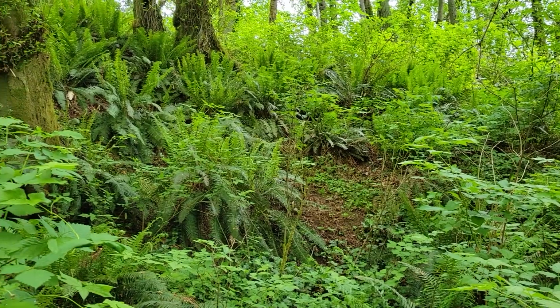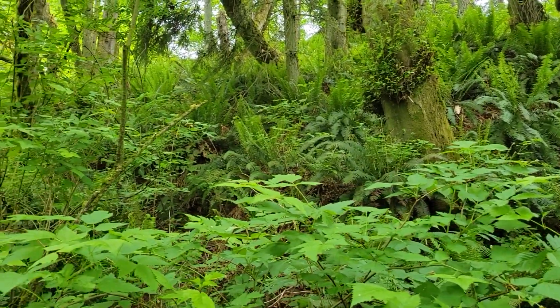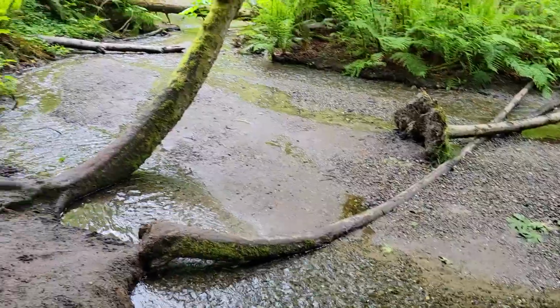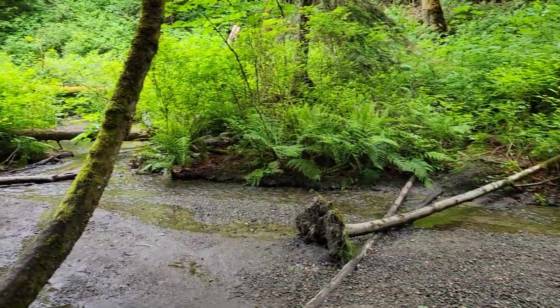A lot of birds chirping and a lot of greenery and a stream flowing nearby. Really gives you that feel of being in the middle of nature. There's a bunch of ferns on the side of this hill. And here's a nice little stream. Looks like it divides up into a couple of places here.